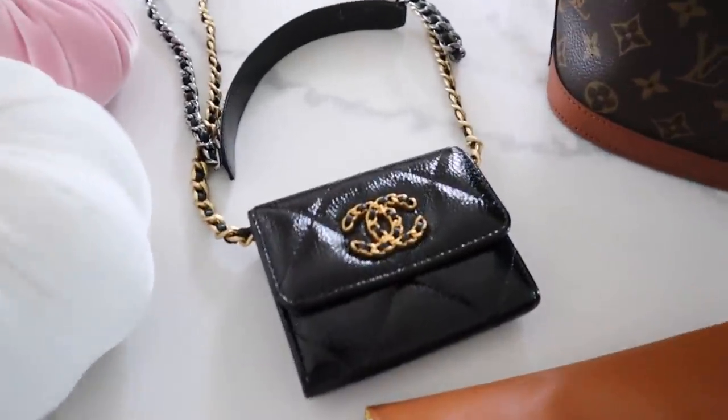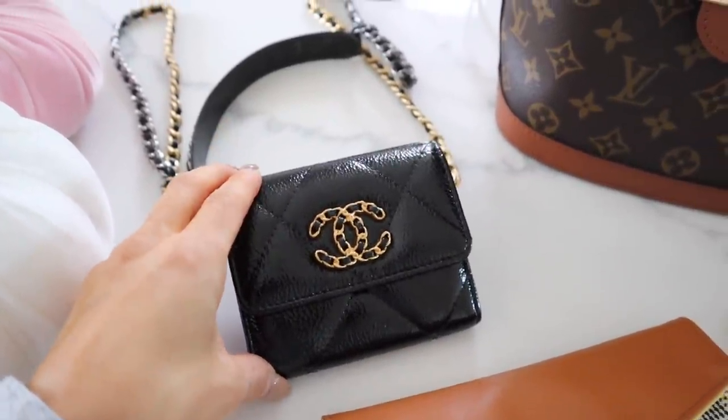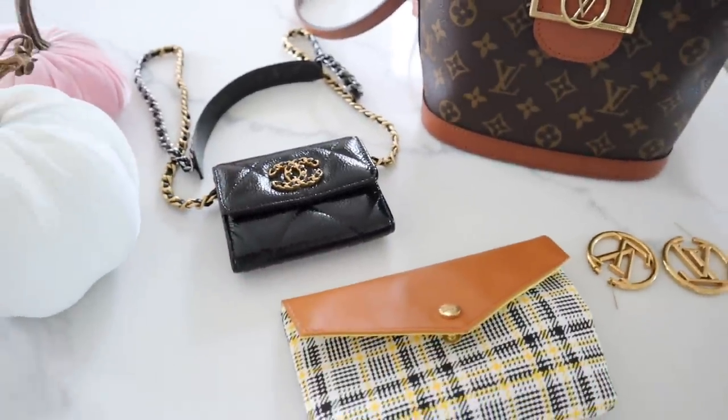And then I'm also gonna bring my little side bag from Chanel. It only fits my cards, but if I just wanna run out somewhere and grab something, like a bite to eat or something, I would just bring this. I wouldn't bring my backpack.